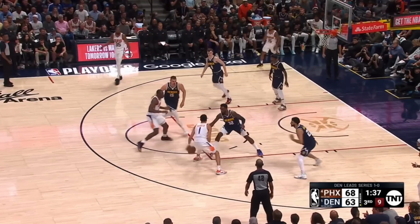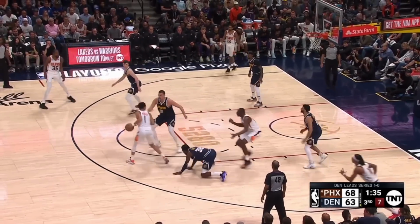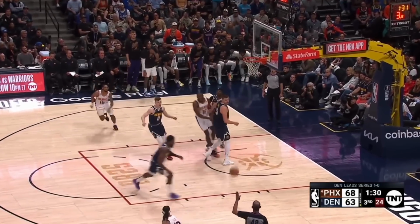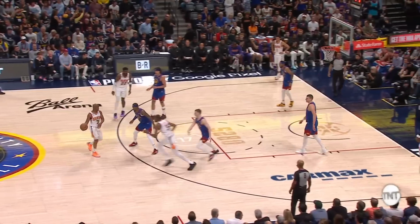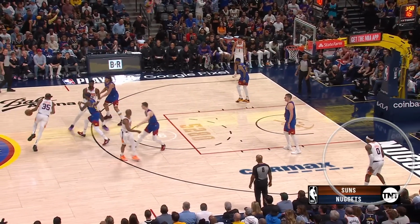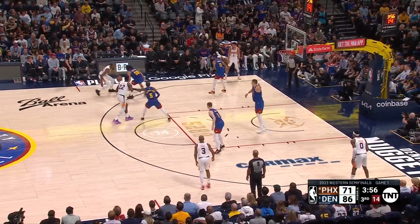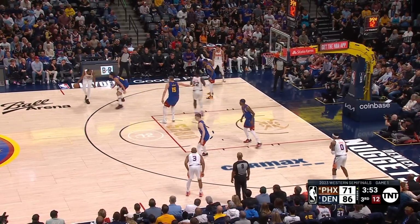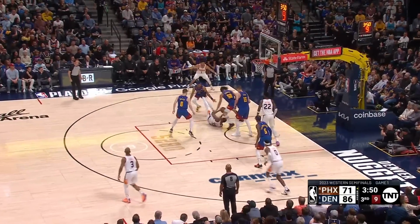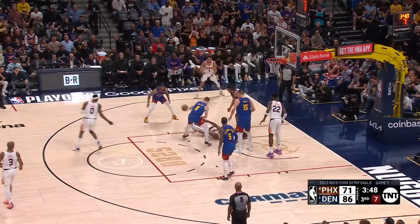Then Jokic is in good position on the next screen, and Denver will live with wing threes from Damian Lee. The Nuggets are getting creative too, occasionally throwing Jokic on guards or wings. He then switches here so Ayton can't post up. And again, help comes from the top, and look at all the Nuggets in the paint and around the basketball.